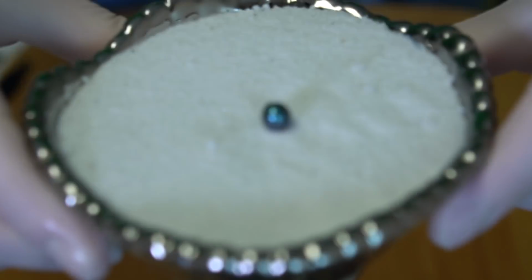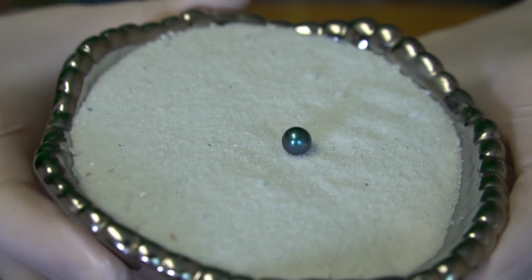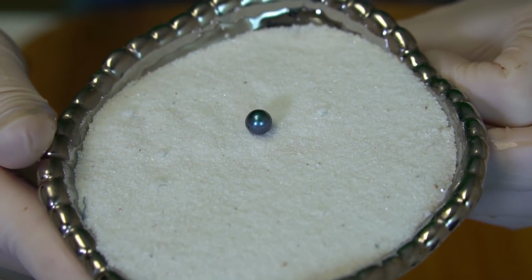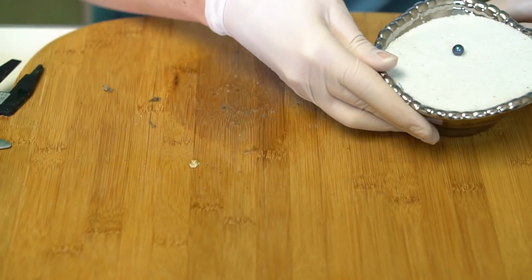I can kind of show you. This side I see a little bit of the teal. Maybe a little bit more blue on the other side. Beautiful pearl. Congratulations, Stephanie.